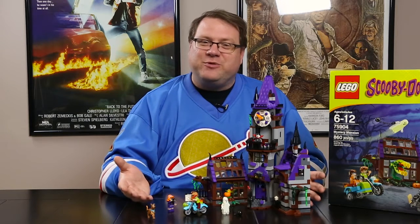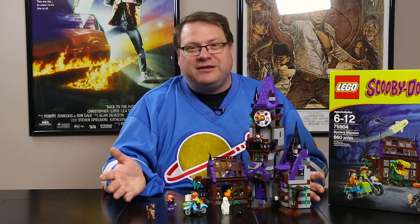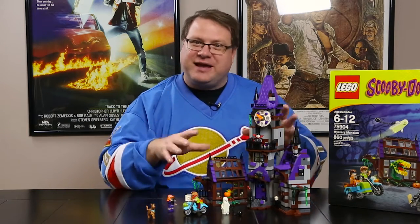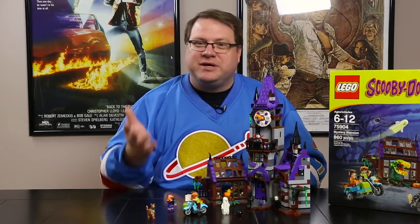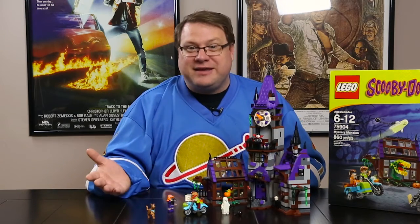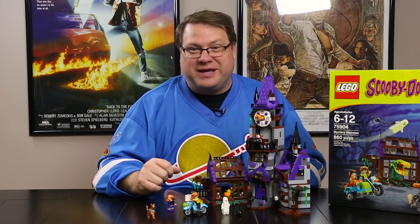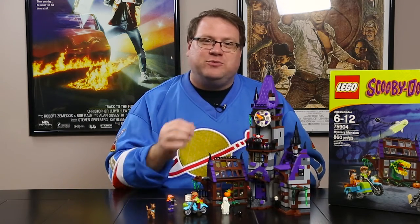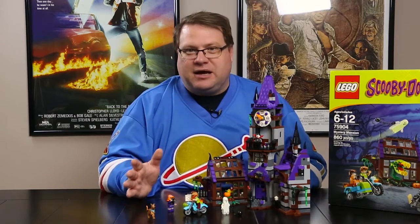I was a little sad that we didn't get just a Fred figure thrown in here, because I think that would have made the set complete and would have made this the must-have set out of the entire collection. But because we don't have Fred, you're going to have to get the other set in order to complete your Scooby Gang. It's set 75905. It's the Scooby-Doo Mystery Mansion. It's fantastic. I loved it a lot.